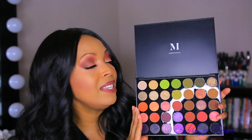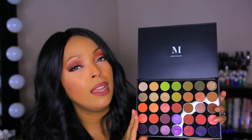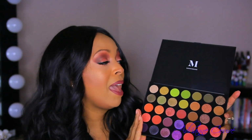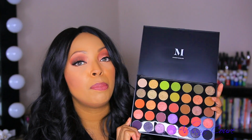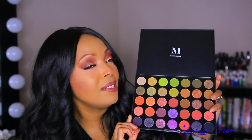But if nobody says anything and nobody wants to see anything, I may give this palette another week or two and then I'm taking it back, because I just don't even know that I want to put the effort into it outside of the green. So if you want to see this, please let me know.